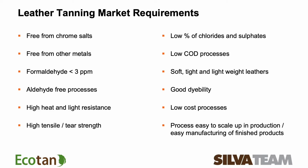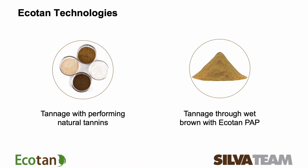And the process has to be easy to scale up in production and to be able to manufacture the finished goods without any problem. So for all these requests, we have worked a lot in our processes, and we have developed the Ecotan technology. We have different options, but I will just include in this presentation the two main ones. The first one is just simple tannage with a performing natural tannin.